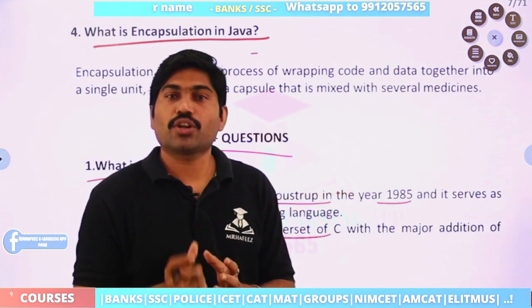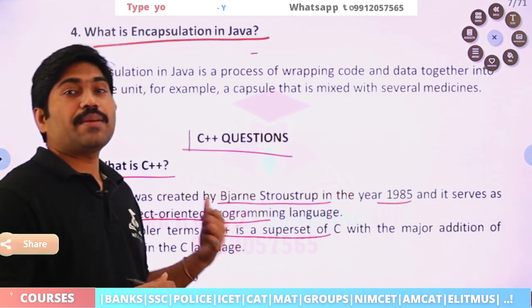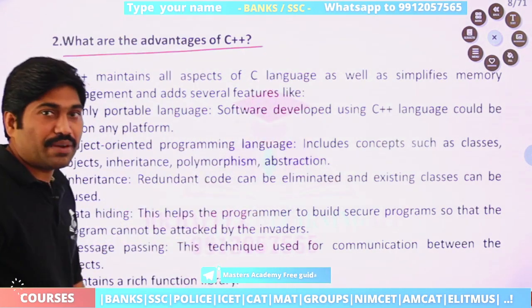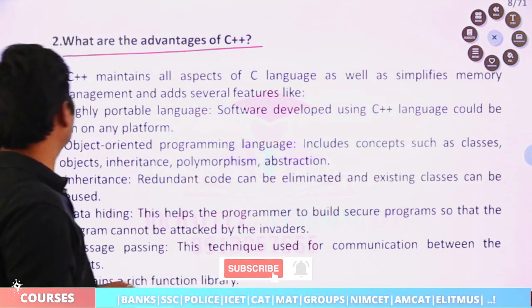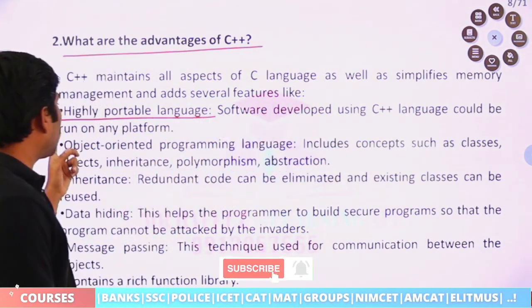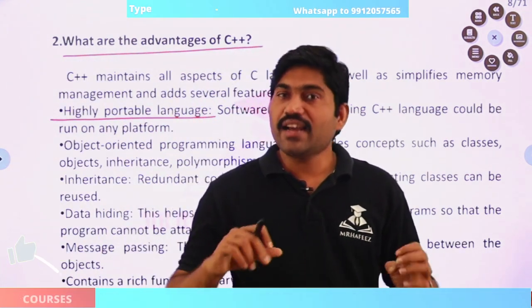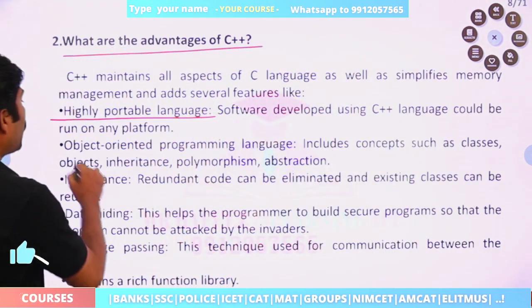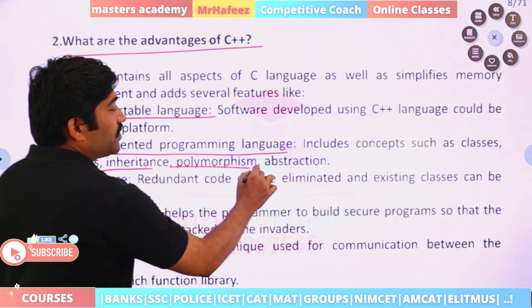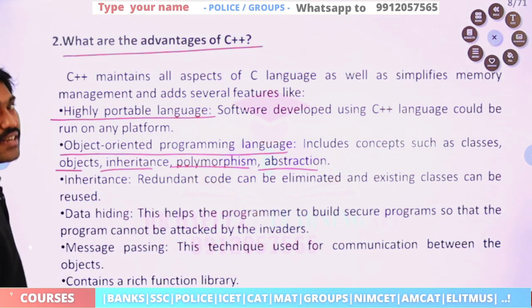Here the objects play a major role, with a lot of advantages when you compare C++ to C. The major addition is classes. What are the advantages of C++? There are a lot more, but we are discussing only a few. It is a highly portable language, because software developed using C++ can run on any platform, Linux or any other OS. It is also an object-oriented programming language, so it includes concepts such as classes, objects, inheritance, polymorphism, and abstraction.